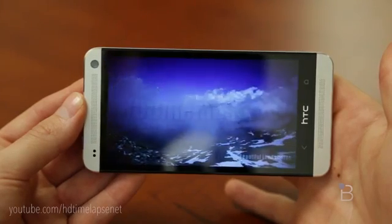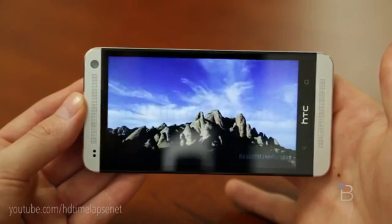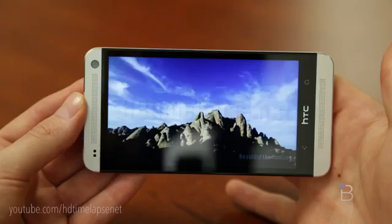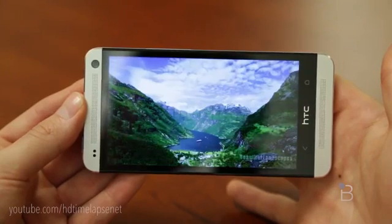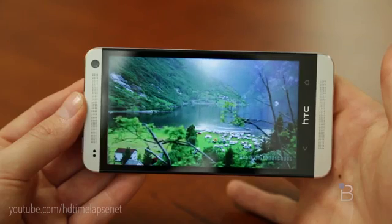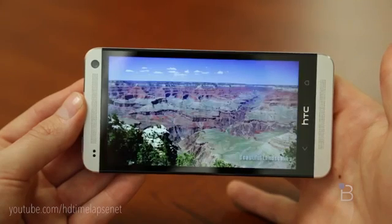This is the best screen I've ever seen on a phone, including my limited testing with the Galaxy S4 and a full battery test with the Xperia Z, iPhone 5, and the Droid DNA. So if screens are important to you, if you want beautiful pictures and beautiful video, this is really the phone to look at. And saying it's incredible doesn't really do it justice.